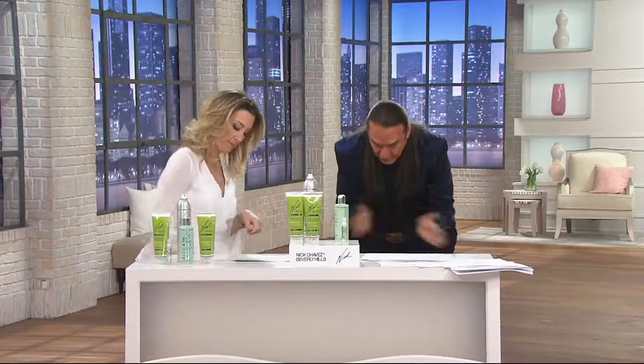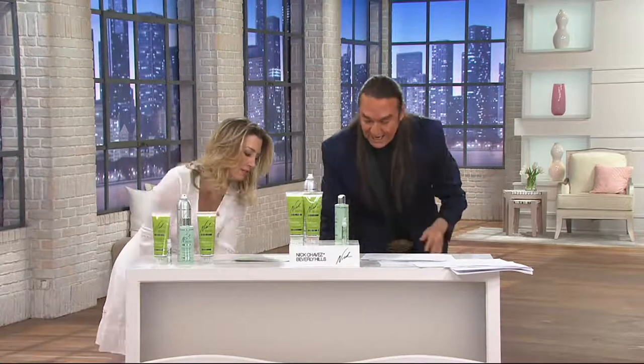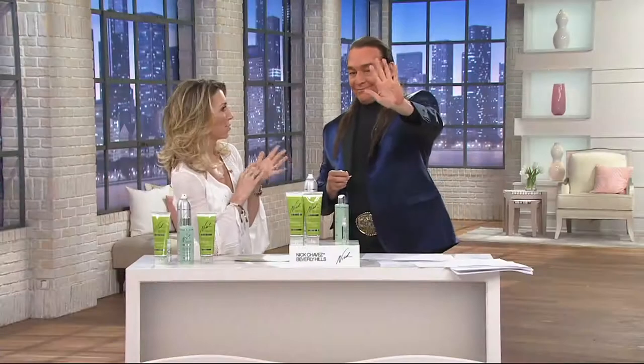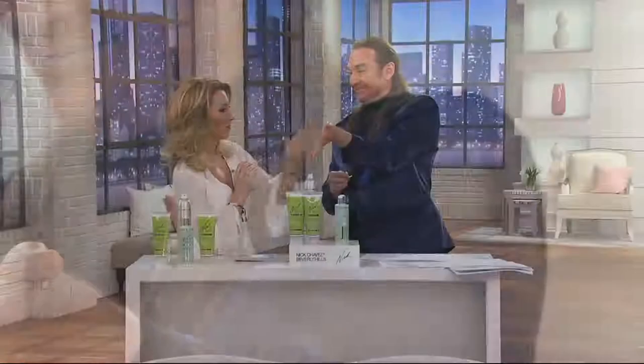Now, you saw me put this gel on my hand. Do we have a tissue here? I'm going to show you something. Now what I'm doing is rubbing this together, because if this was all sticky, what would happen? The tissue would stick to your hand and you'd have little bits on your palm. Look, and again, look. I don't feel anything. Ladies, did you see that? Now look.